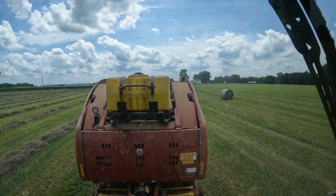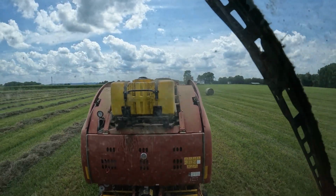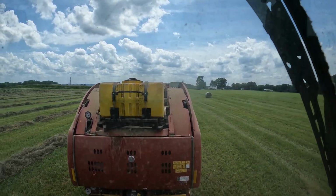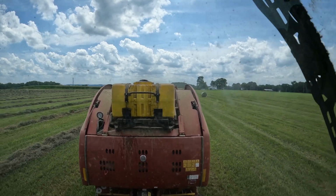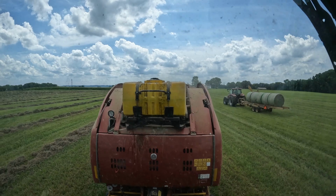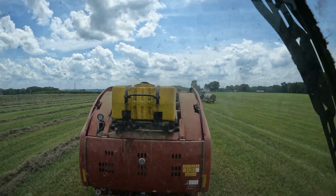The yellow tank has got hay preservative in it, so if for some reason the hay was not dry and we needed to get it baled before it rained or something, we would spray it down as we're baling it, and that'll just help preserve the hay, keep it from rotting, and potentially keep it from catching on fire.